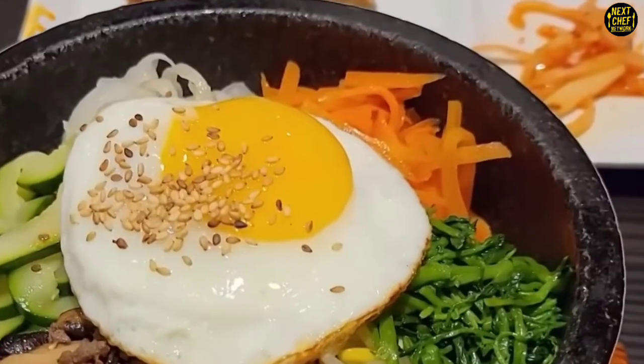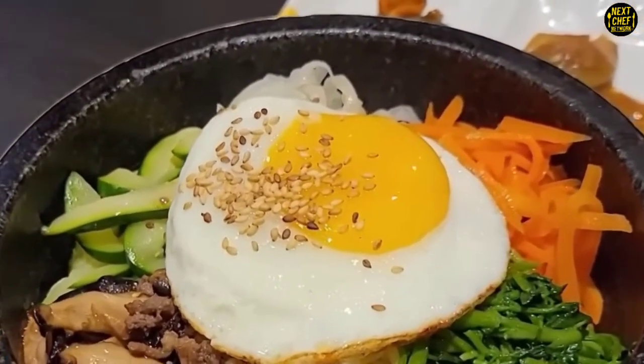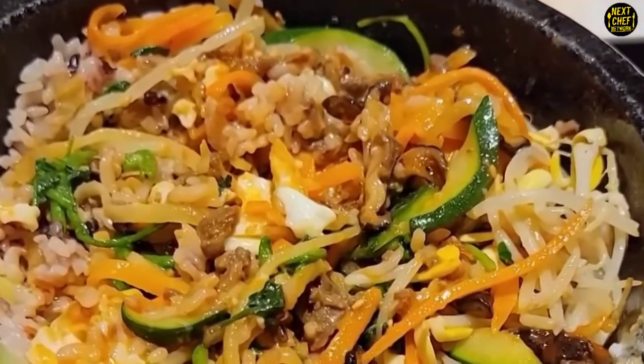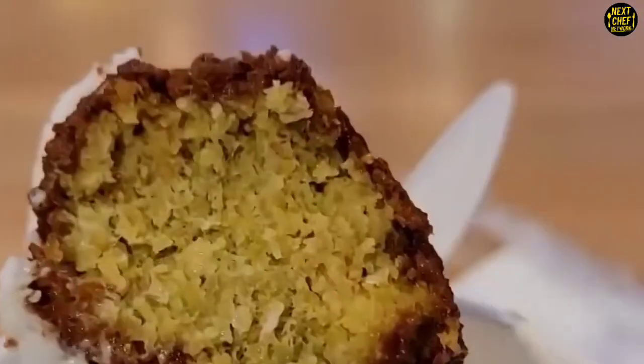This migration created a unique opportunity for a new cuisine to emerge, blending Canadian ingredients like seafood, wild game, and local produce with the fiery Cajun techniques they had mastered in the American South, adding richness to both cultures.